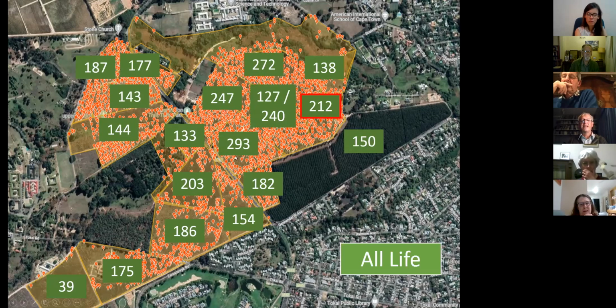And then we can see other numbers there. We need to go and do A1 and do a proper survey there. Notice there's lots of species in the pines as well. Okay, so yes, they include things like sparrowhawks and chaffinches and squirrels. But yeah, the plantations do have life in them.